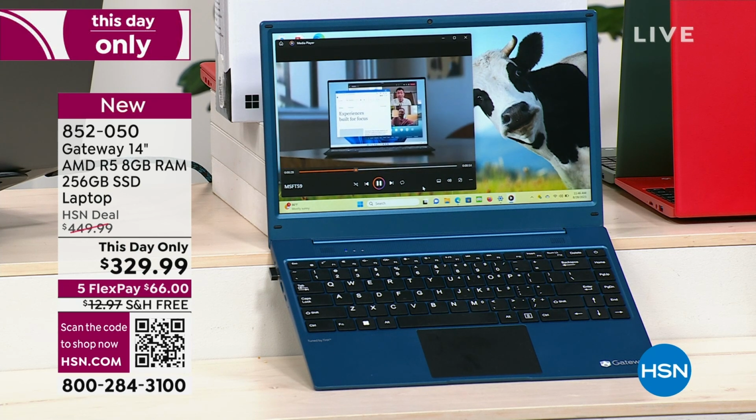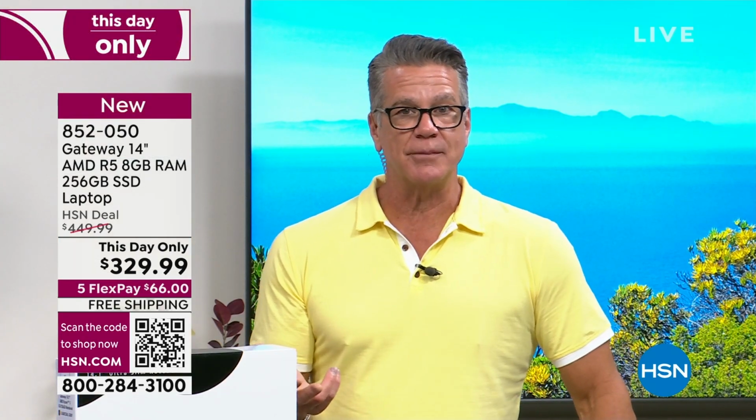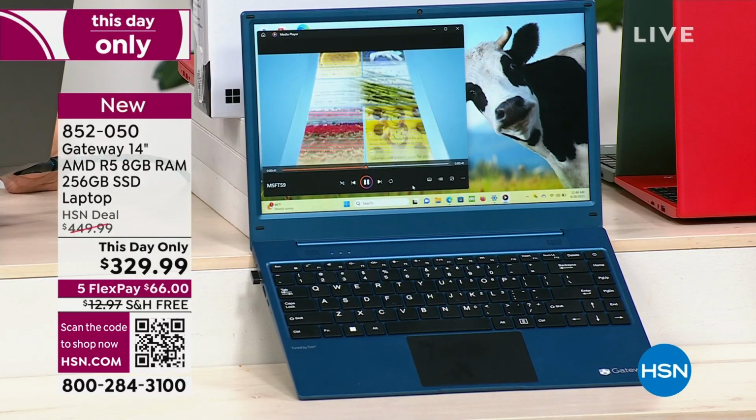That's what RAM does. And like I said, I can't even count on one hand the number of computers we've had that have had 8 gigs of RAM, especially at this price. I mean, normally when you have an 8 gig of RAM computer, you're talking about maybe a touch computer, $699, $799. Easily. This is half the price. Now, granted, it's not a touch computer, but it's still neat.